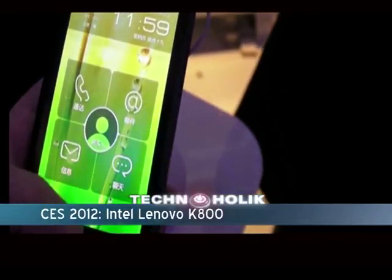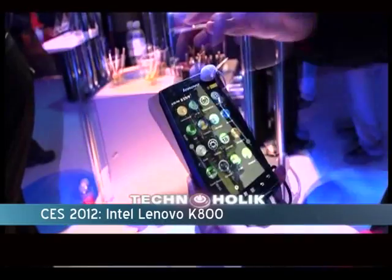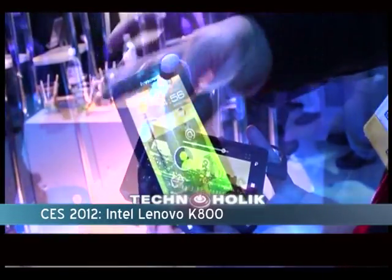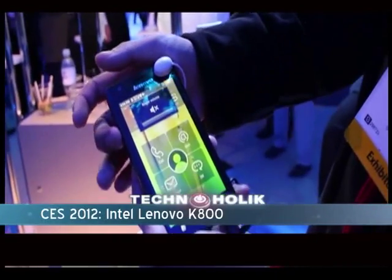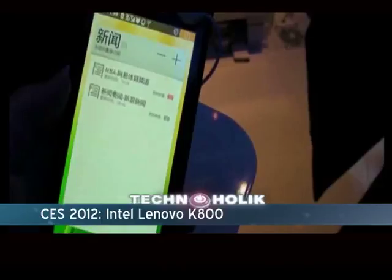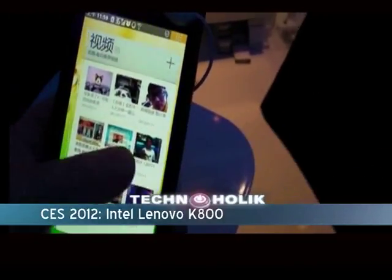Third on the list is the Intel Lenovo K800. Featuring the low-power Intel Atom Z2460 with hyper-threading technology and support for HSPA+, the K800 packs a 4.5-inch 720p display and Android 4.0. The phone will initially be available in China, but no word has been announced on its international release dates.